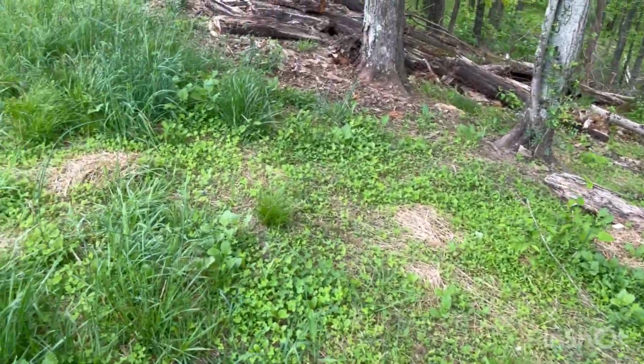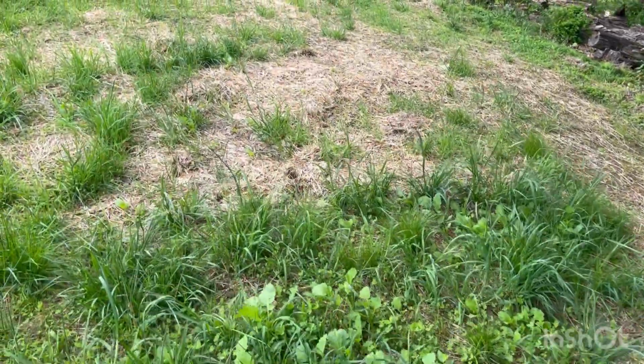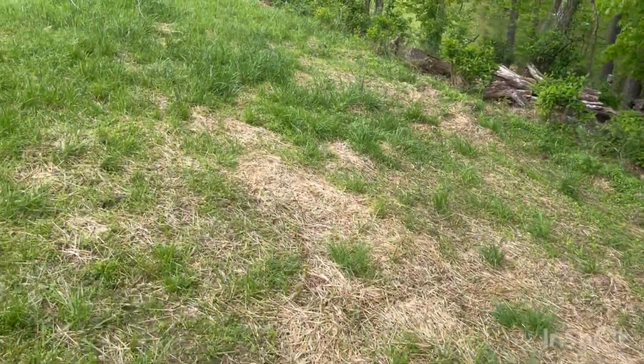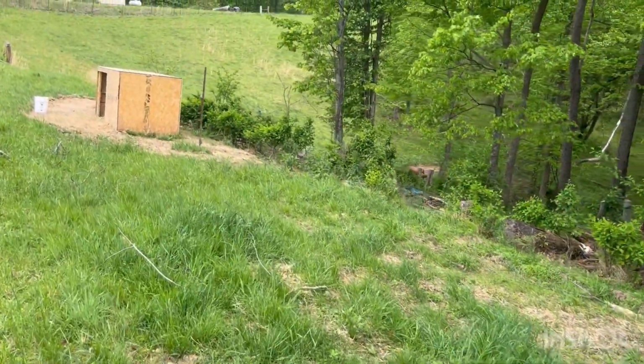And again, this video is also on the channel, what this area looked like in early March when I took the pigs off of here. They had it pretty well cleared down to nothing. The ground was pretty shredded, but we were able to get that planted, and it's starting to take off now.